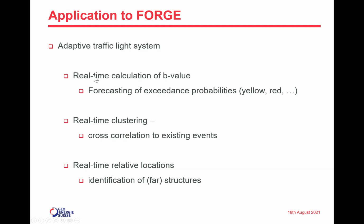In Forge, we will do real-time calculation of the p-value, exactly to forecast exceedance probabilities. This can be a simple statistical extrapolation, but it also can be coupled with hydraulic models, and you can add many layers of complexity here. What is also part of the adaptive traffic light system is some real-time clustering and cross-correlation to existing events, just to have a better picture in real time. Usually you do this after a project, and it takes several months, but we are making a tremendous effort so that we can do this in real time.